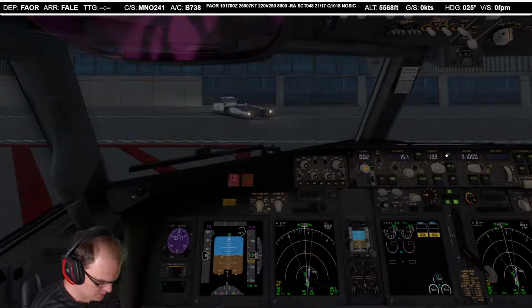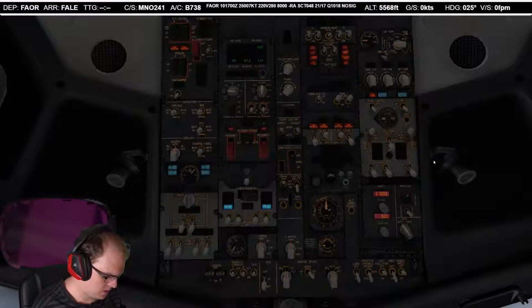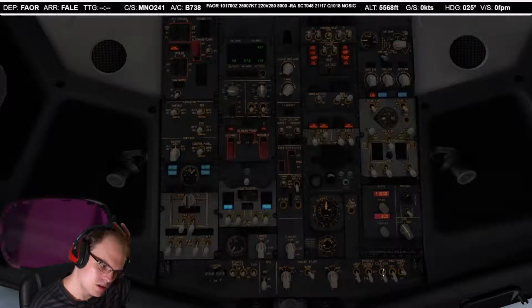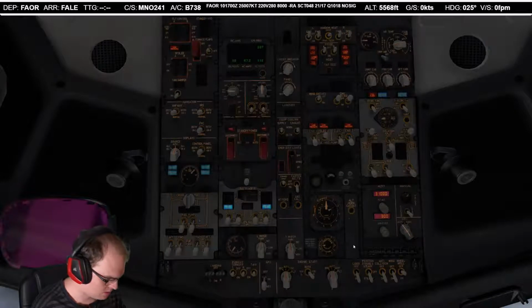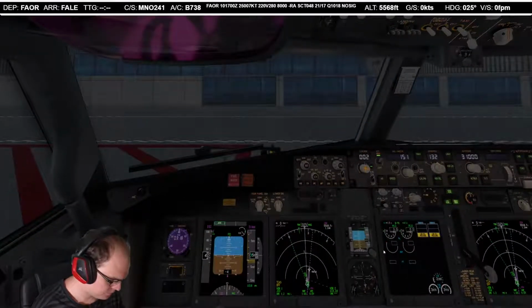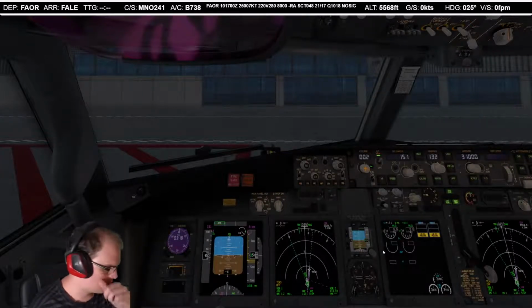Okay, so let's do System B electrical hydraulic pump. We'll turn on our anti-collision lights. Fuel pumps with fuel in the tanks are on, which is all of them anyway. Position lights are steady, auto throttle. We can now arm. And the next thing we'll do is push and start the engines.